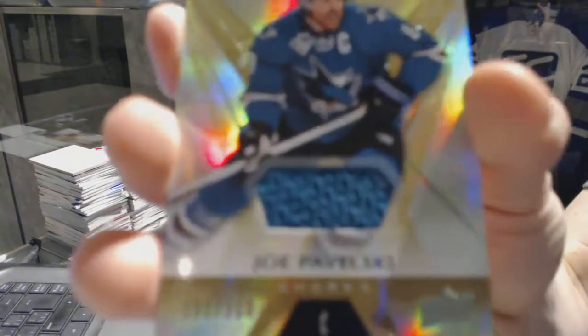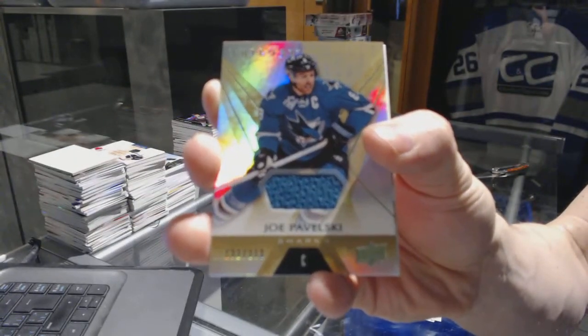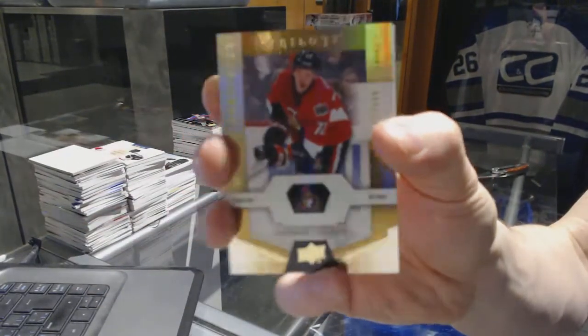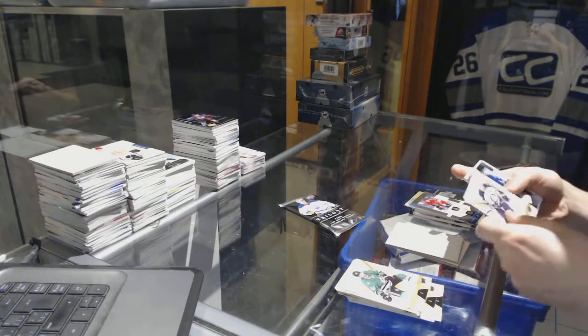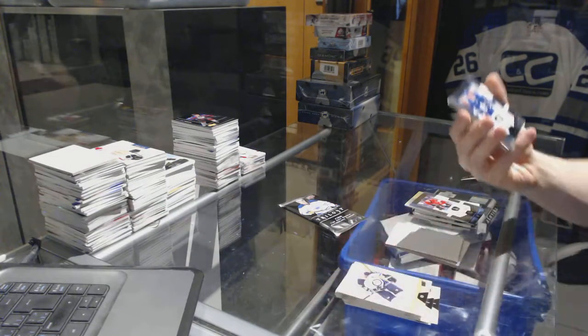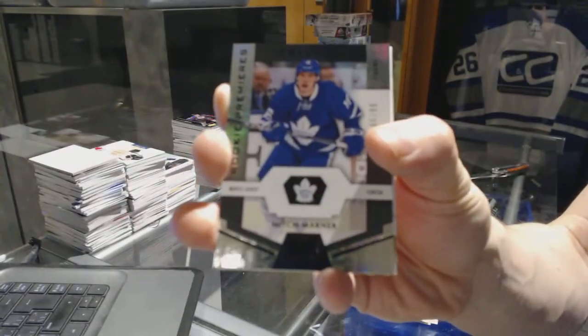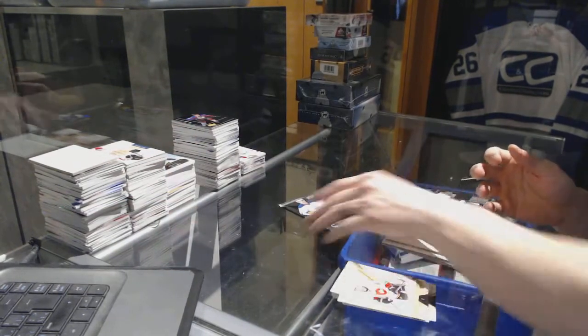We've got a base jersey numbered to 212 for the San Jose Sharks, Joe Pavelski. And a rookie numbered to 999 for the Ottawa Senators, Thomas Chabot. We've got a rainbow black rookie numbered to 99 for the Toronto Maple Leafs, Mitch Marner. Rainbow black rookie out of 99 for the Leafs, Mitch Marner.